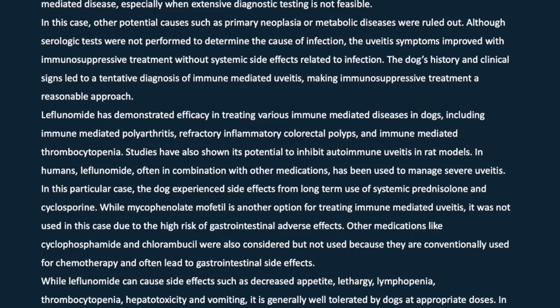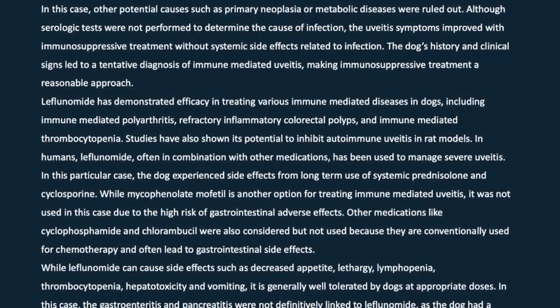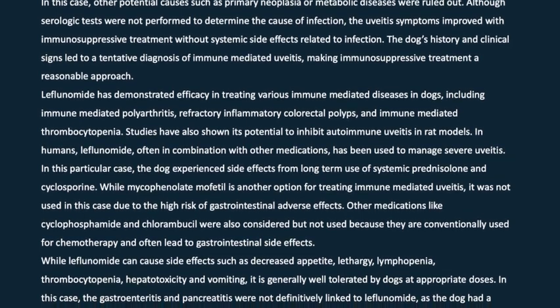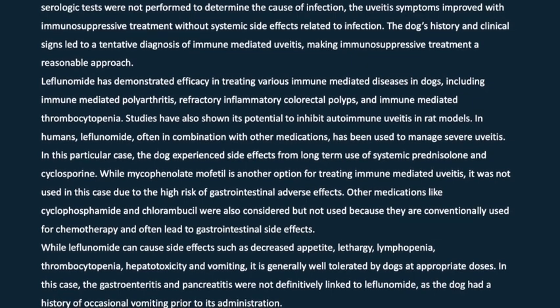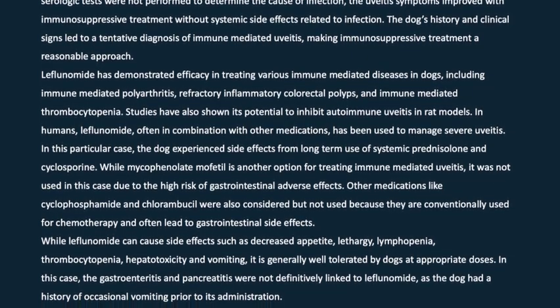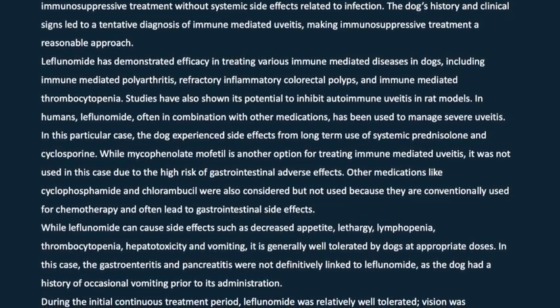While mycophenolate mofetil is another option for treating immune-mediated uveitis, it was not used in this case due to the high risk of gastrointestinal adverse effects. Other medications like cyclophosphamide and chlorambucil were also considered, but not used because they are conventionally used for chemotherapy and often lead to gastrointestinal side effects.